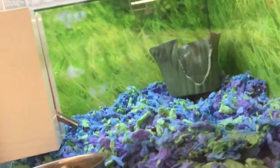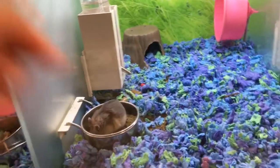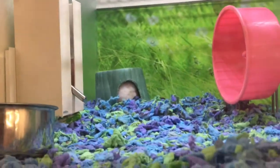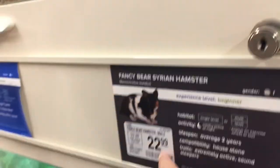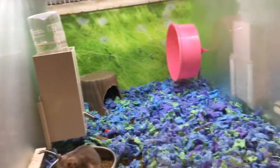Winter white dwarf. Oh, they're all in there. And a long-haired Syrian. Oh, I don't think he's in there, is he? Yeah, they got tons of them in here. Aw, he's cute. Fancy bear Syrian. Oh, that one's cool. Oh, that's $22. They get more expensive. That one's cute. Oh, he's so chubby. He's a dwarf, I think. I think there's some on the other side.